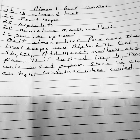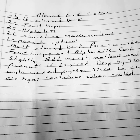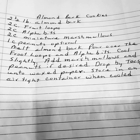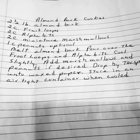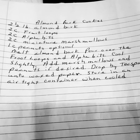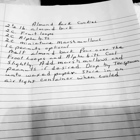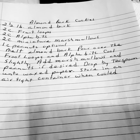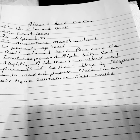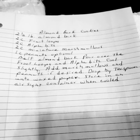So here are my almond bark cookies. 2.5 pounds of almond bark, 2 cups of Fruit Loops, 2 cups of Alphabet, 2 cups of miniature marshmallows, 1 cup of peanuts optional. Melt the almond bark. Pour over the Fruit Loops and the Alphabet. Cool slightly. Add the marshmallows and the peanuts if desired. Drop by teaspoonfuls on the wax paper. Store in an airtight container when cooled.